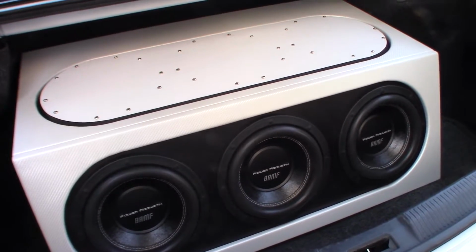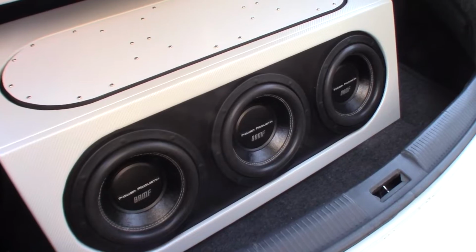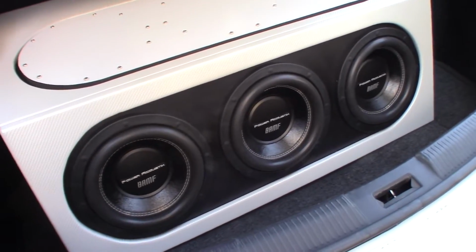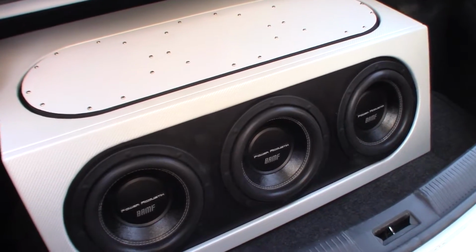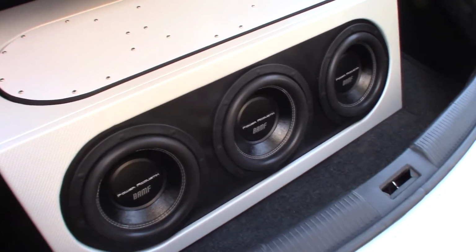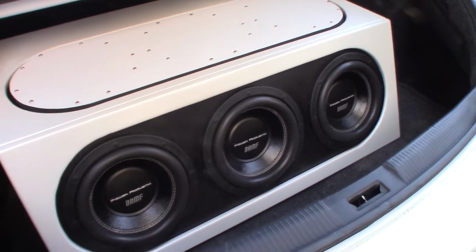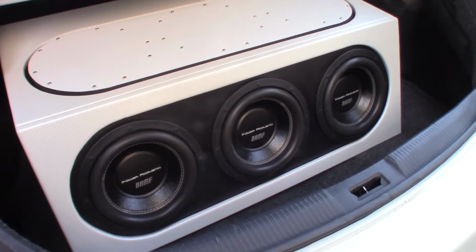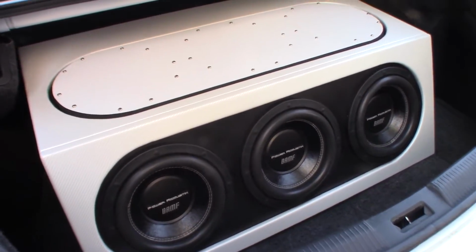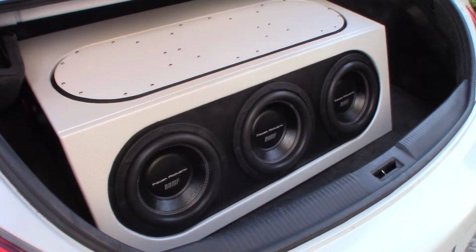But the reason it's not insanely louder is because I'm really not running enough power to them. Realistically, these really need about 1500 watts RMS, and I'm probably only getting maybe max 700 or 800 watts per sub. So really, double the power to get these things flexing. But nonetheless, how loud do you want to go? I don't compete, so really it just comes down to the love of creating a car audio system, having it look nice, being able to turn it up and really bang it when you want, but turn it down when you don't want.